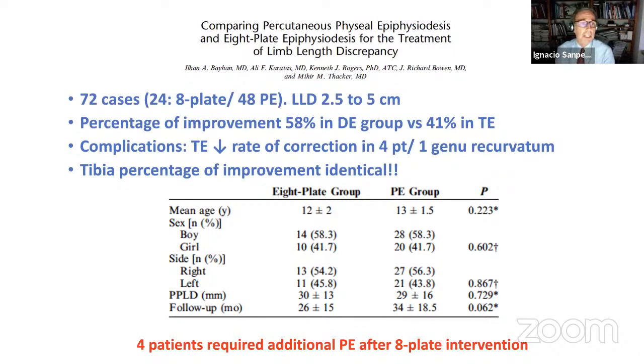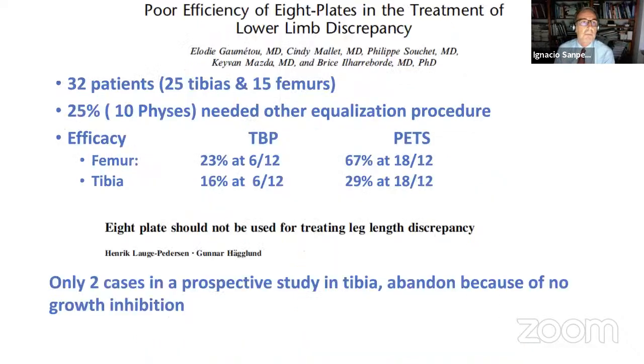They describe one case of genu recurvatum. And contrary to other series, they show that the tibial percentage of improvement was identical with percutaneous epiphysiodesis and with tension band plating. They also noticed that in this group of 72 patients, of the 24 patients with tension band plating, 4 required an additional percutaneous epiphysiodesis because of not achieving growth arrest with the tension band plating.